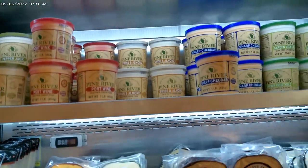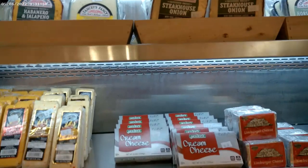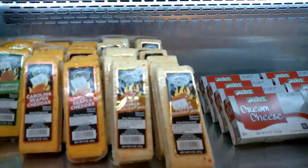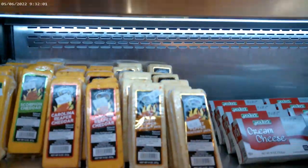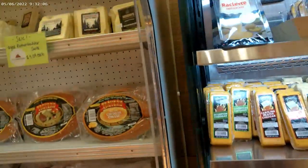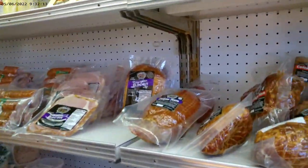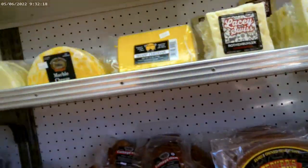You got your port wine cheese spread, sharp cheddar, ghost pepper Monterey Jack. I know some of y'all would like that stuff. Carolina Reaper cheddar, scorpion cheddar. I know that, because I watch you guys eating all your peppers. There's a slab of Canadian bacon. How much? $20. Yeah, that looks good. I don't think we're getting it.